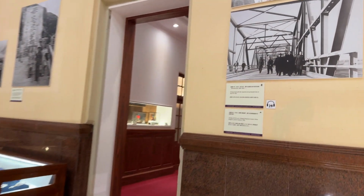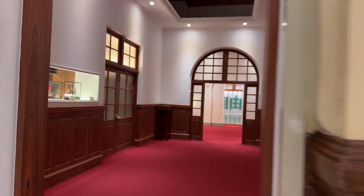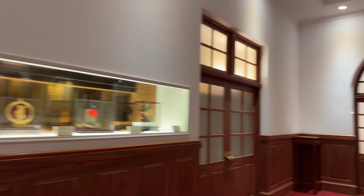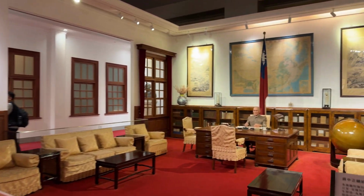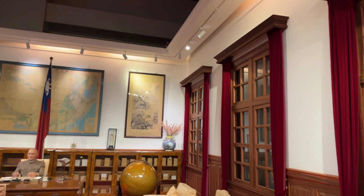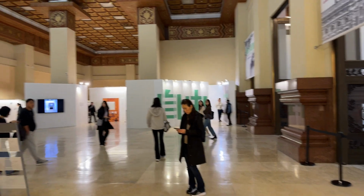And you can get a little audio guide. You see the number there? If we go to the information desk, you can get some headsets and wear them if you want to learn a little bit more about all of this. So this is a reconstruction of his office. Some pretty nice furniture. Well, we're back out into the hall.